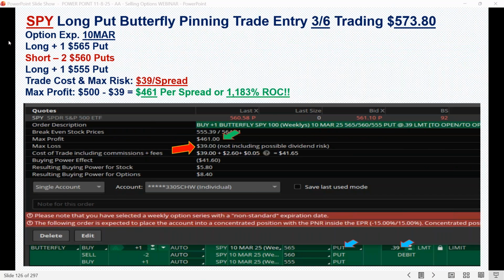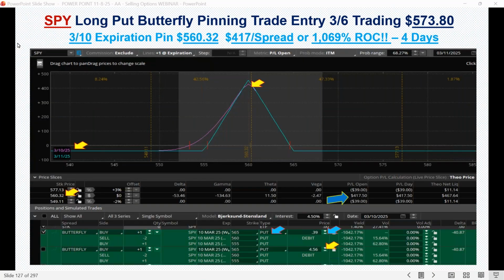So we did this put butterfly. 565, 560 was our target. 560, 555. Cost of the trade, 39 bucks. $5 wide trade. Lesser cost, potential make 461. That would be over 1,000% return if we nailed it on the pin, and got pretty close. So here it was right there going out.